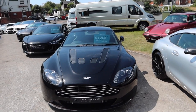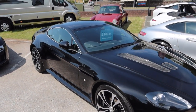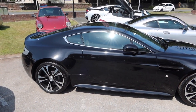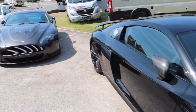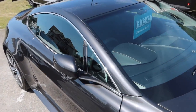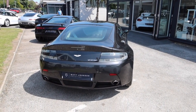We like that. We've got an Aston Martin Vantage V12S. I love these, absolutely love these. I have filmed a video on one of these before, a manual variant of one of these before. I cannot disguise my love for these cars, they're fantastic. We've got an R8 V10 Plus. We've also got another V12 Vantage. This one is manual and it's currently for sale. It's literally just come in. That is wonderful.